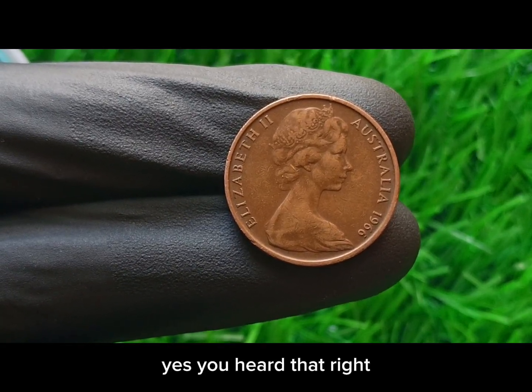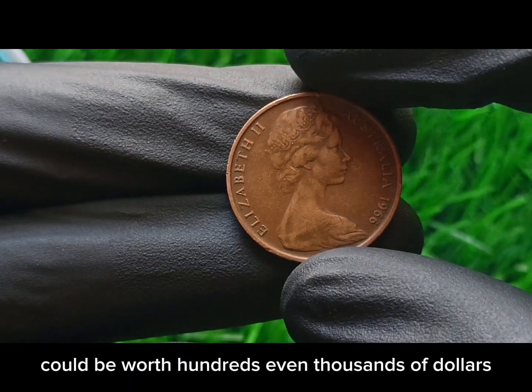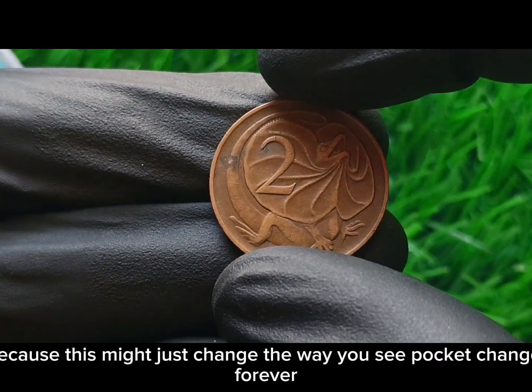Yes, you heard that right. A small copper coin that might just be sitting in your old change jar could be worth hundreds, even thousands of dollars. Stay with me till the end, because this might just change the way you see pocket change forever.